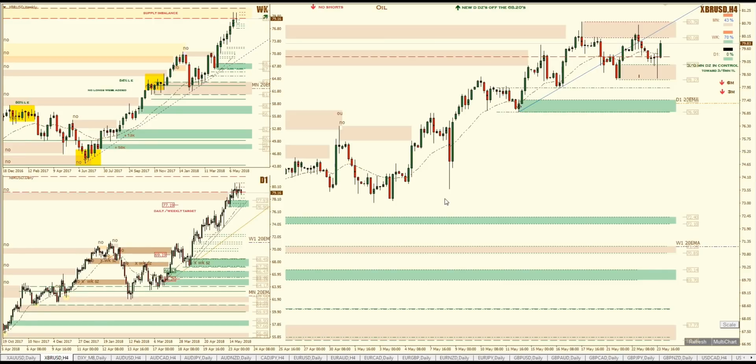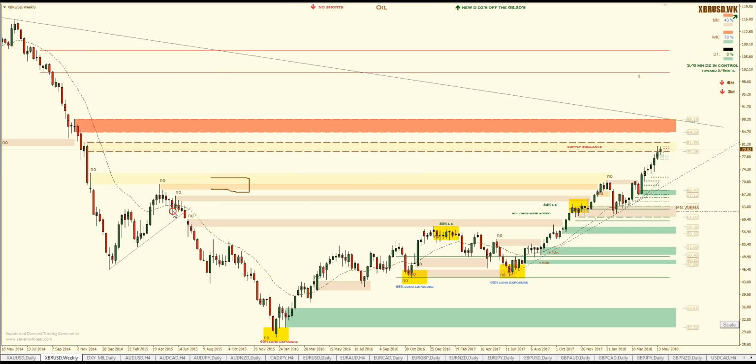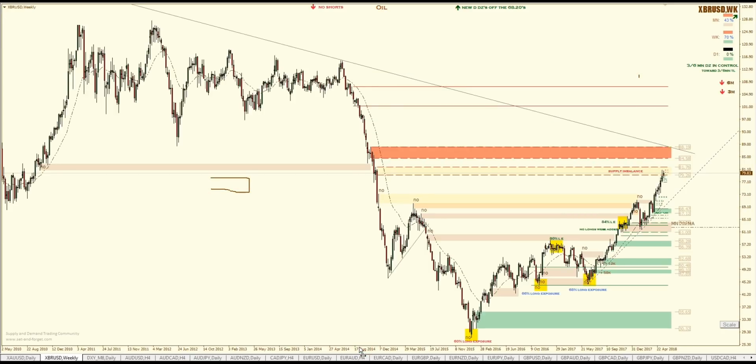Oil. So as mentioned in the report, oil is now sitting within a weekly supply imbalance. It is not a supply zone. Taking a look here, you could see that there was quite a significant drop from this area here, but the only thing is it didn't remove a demand zone. The only official demand zone that I found was this one here, and this is the area of supply that was responsible for removing this area. So therefore, here is the official weekly supply zone, and this area right below it is just the supply imbalance.